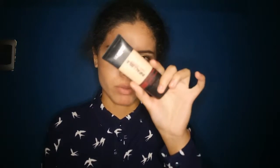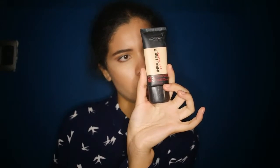I don't really buy from L'Oreal, but I bought the Infallible Pro Matte foundation in 104 Golden Beige. It's a really nice color selection. It's really yellow, which I like because I have an olive skin tone. Oh my, and this is not matte.